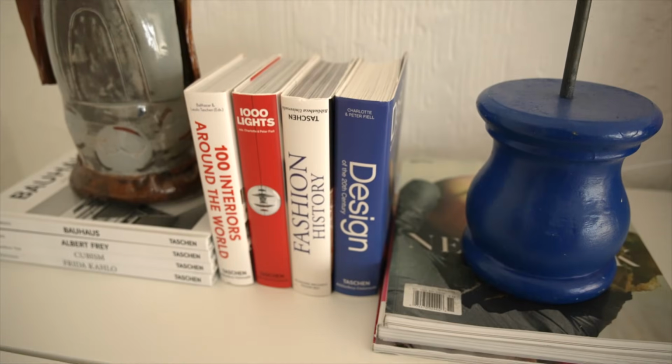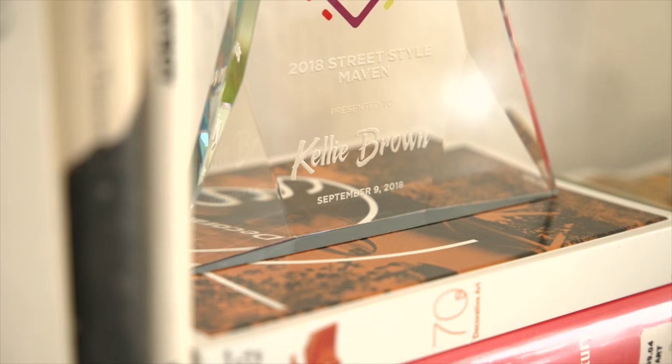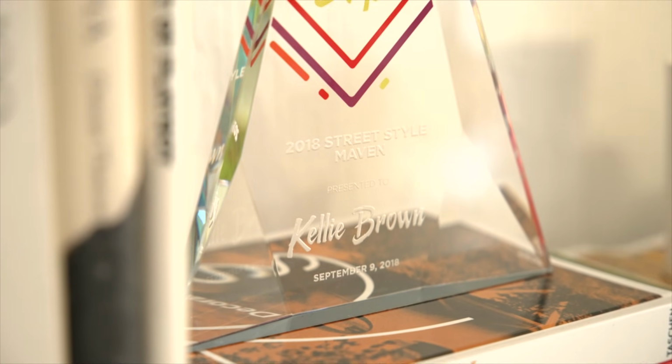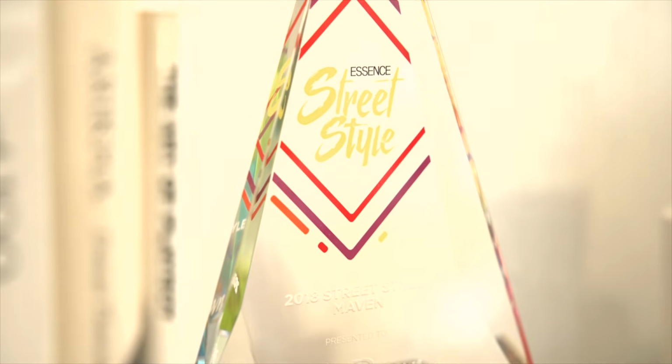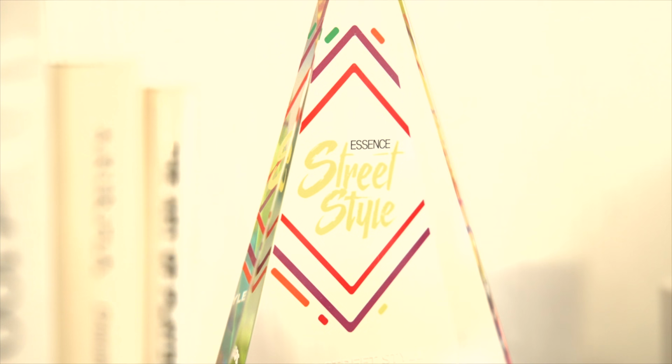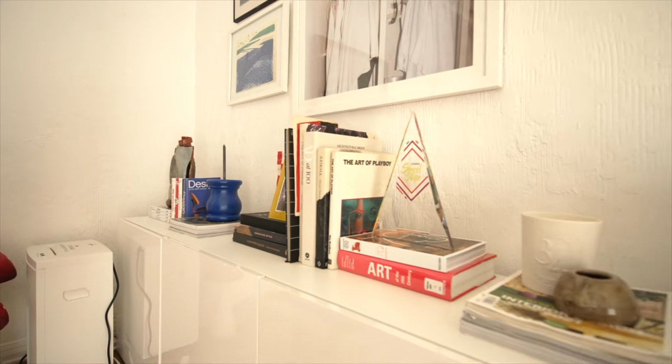I love absurd objects that are oversized. This is a push pin, just a silly little flea market find, but it made me really happy. Definitely handmade, not by me, but by someone. I won the Street Style Award for Essence magazine. I was in this category with Rihanna and all these amazing, huge people, and me. We all won. I think it was all of us, but I like to keep that there, just a little sweet reminder. We belong, you know?